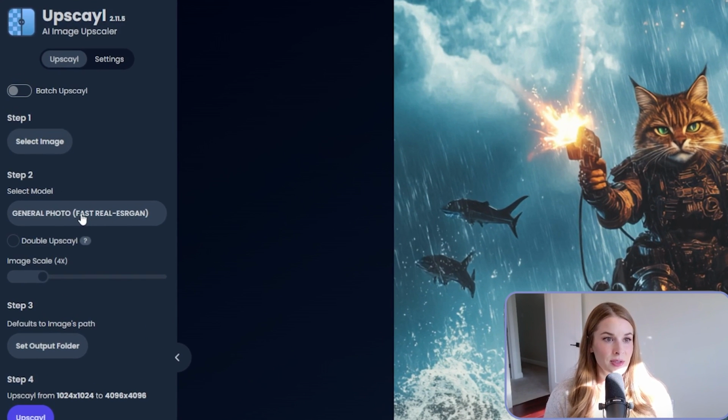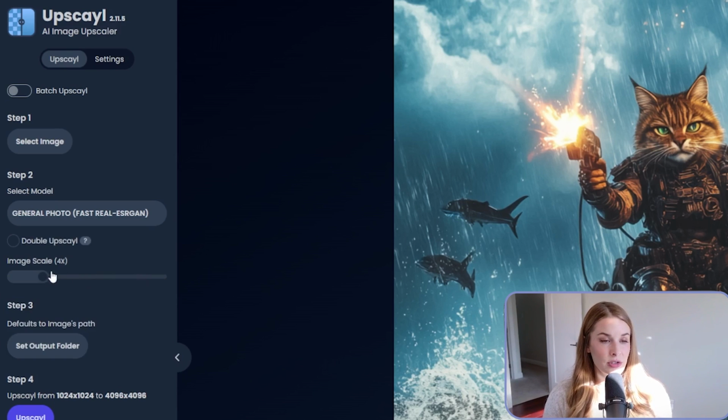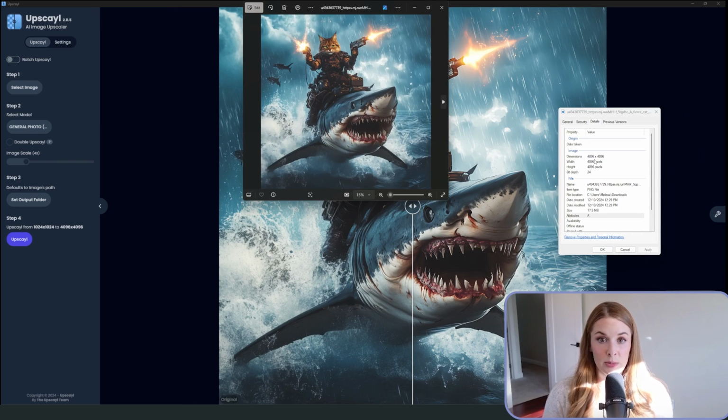Now, the really important part here is that you select the correct model. So if you click here, you'll see this drop-down menu. Make sure that you're selecting General Photo Fast Real-ESRGAN. I don't know what that means, but that's the option that you have to select. Then this is essentially telling you it's going to upscale your image by a factor of 4. Then you can just select your output folder. This is where it's going to save your new design, and all you have to do is click on upscale. So this is telling you it's going to upscale your image from 1,024 by 1,024 pixels to 4,096 by 4,096 pixels. Okay, and here is the new image that's bigger, upscaled by a factor of 4.